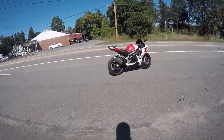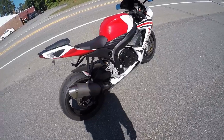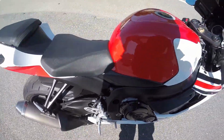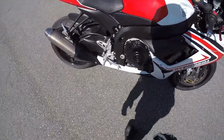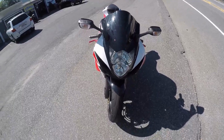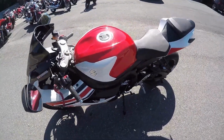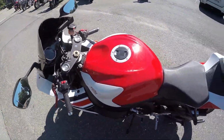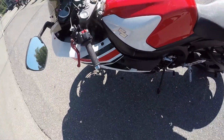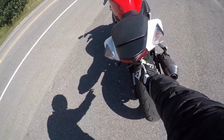All right, guys. So I gotta look this over. All right. So we've got a dent here. Some scratches here. Just some minor scratches there. Tank looks okay on this side. Little scratch there. The front looks good. The mirrors look good. Everything looks good. Tank looks okay on this side. Little scratch there on the tank. So everything looks pretty good. Alright, so I'm just waiting on the plate here.